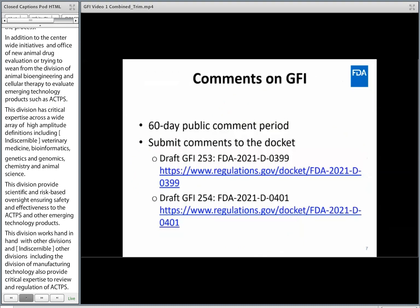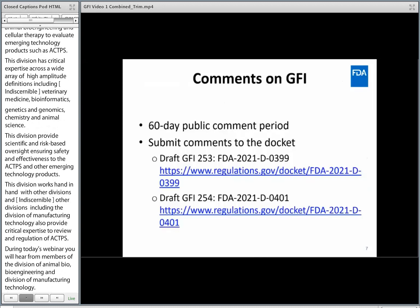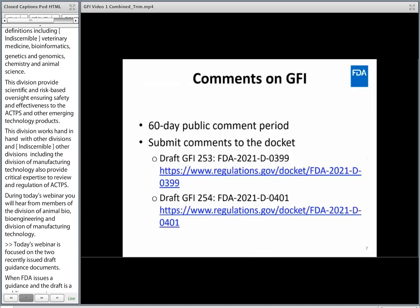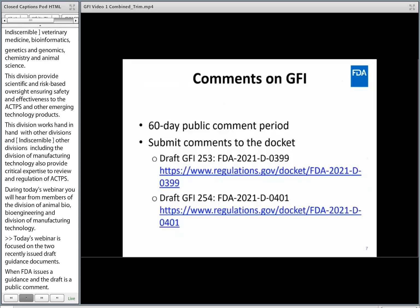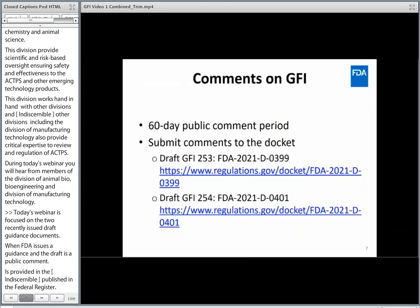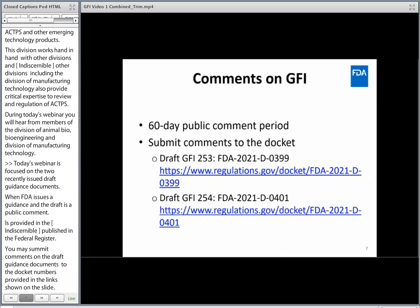Today's webinar is focused on the two recently issued draft guidance documents. When FDA issues a guidance in draft, a public comment period is provided in the notices of availability published in the Federal Register. You may submit comments on the draft guidance documents to the docket numbers provided at the links shown on the slide. While you may submit comments on guidance documents at any time, we are requesting that you submit comments by November 22nd so that we can consider those comments when drafting the final guidance documents.